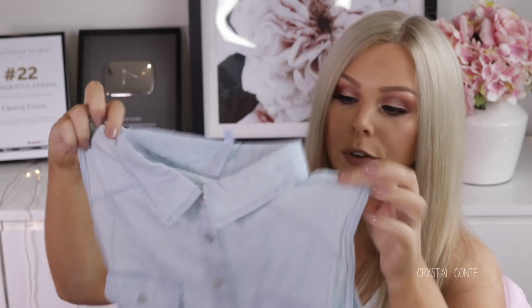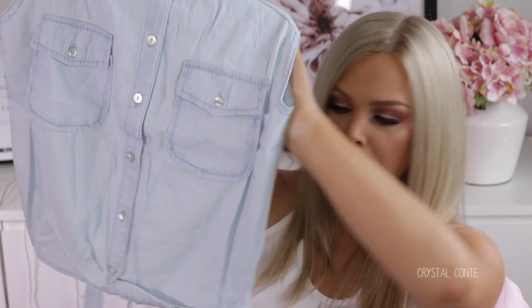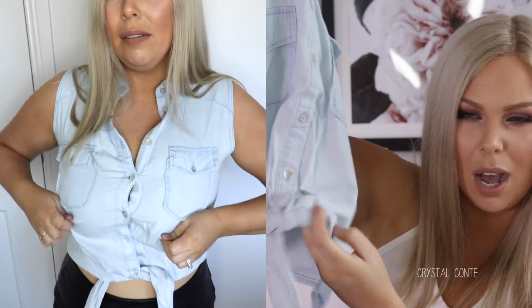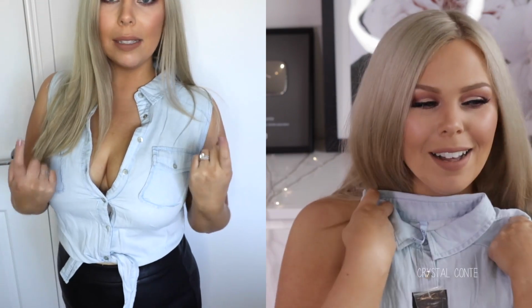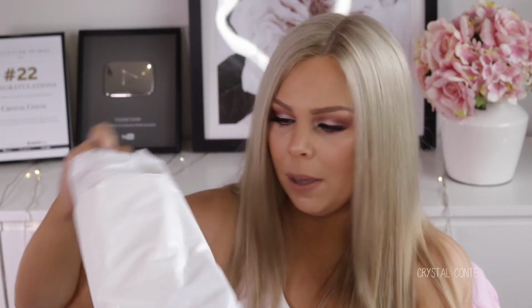I have wanted one of these for so long. It's a little crop denim shirt sleeveless top. This one was $14.99 and it's just got one of those little tie up bits so you can wear it with some shorts or a, you know, high-waisted skirt or something like that. And yeah, a beautiful chambray color, perfect for summer. Perfect. Oh, it's cool. And lastly, I have a pair of shoes.